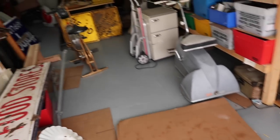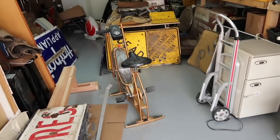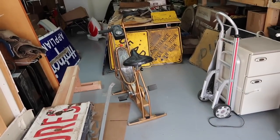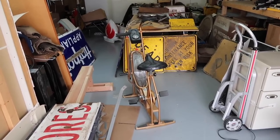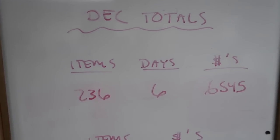We got the cardboard all out there, and I've got my Schwinn Aerodyne bike heading towards the man room. So I just got word though that the deal's not dead on losing this place, so hopefully we'll find out next week, I guess.